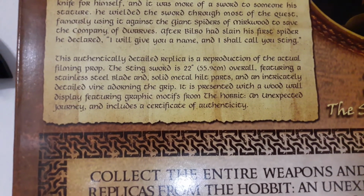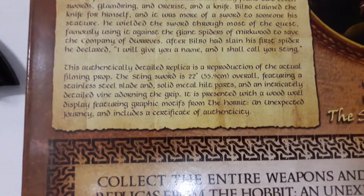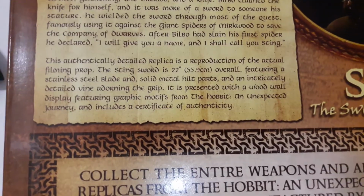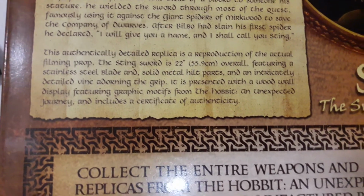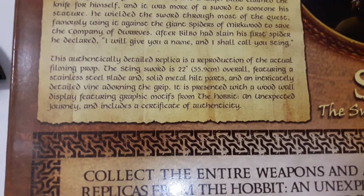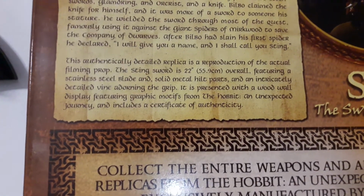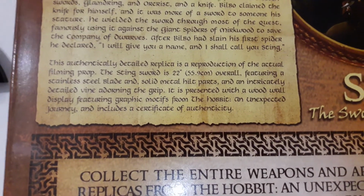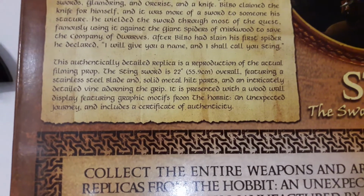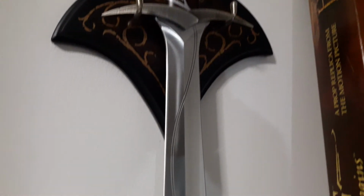The Sting sword is 22 inches overall, or 55.9 centimeters, featuring a stainless steel blade and solid metal hilt parts, and an intricately detailed vine adorning the grip. It is presented with a wood wall display featuring graphic motifs from The Hobbit: An Unexpected Journey, and includes a certificate of authenticity. So, as it was described, this is the sword, made of stainless steel.